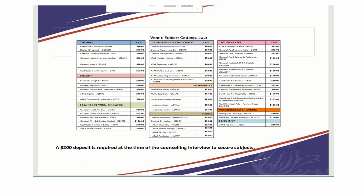This slide relates to the costings of the Year 11 subjects for 2021. Once subjects are selected and endorsed by the school, fees are entered onto the billing. At the time of the interview, the parents and or guardians must pay a deposit to reserve their spot in their subject choices. Once classes are full, students will be placed according to suitability, prerequisites, and also if a deposit has been paid. Families who pay a deposit will have priority to subject selection.